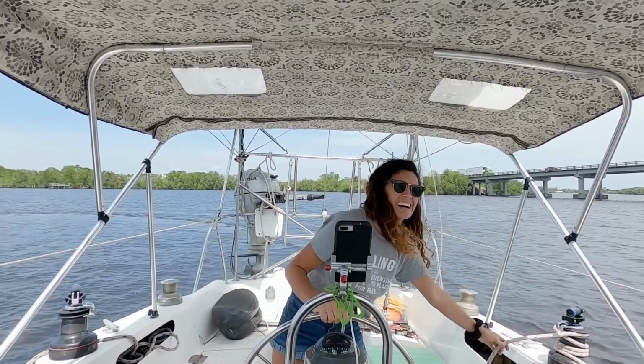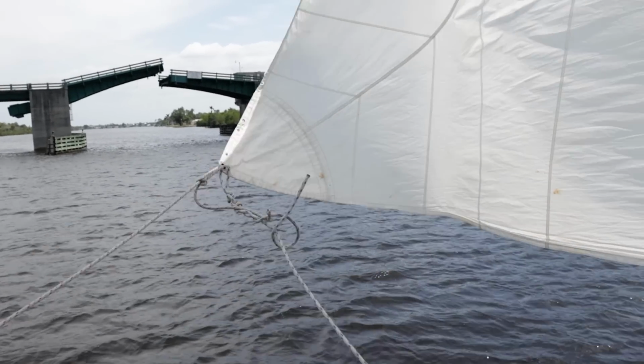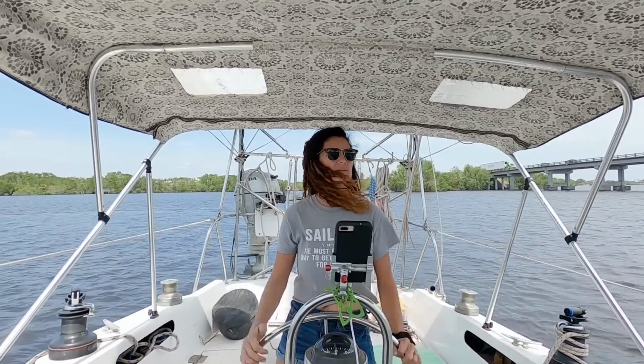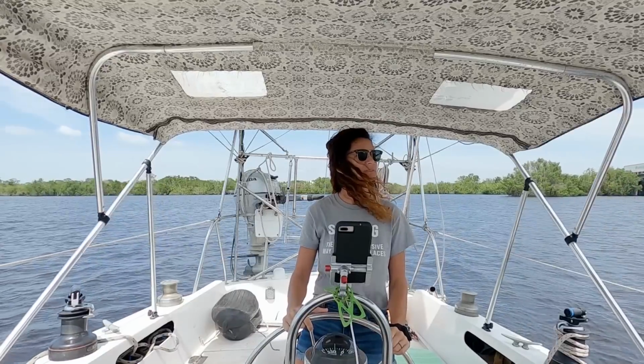Here we go. Probably don't need to. I have to wait for it to fully go up. Might want to turn now, though. I mean, it's blowing pretty strong. It said stay behind until it's fully up. Yep.